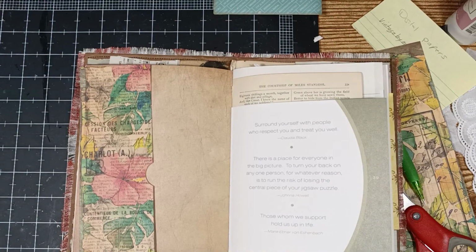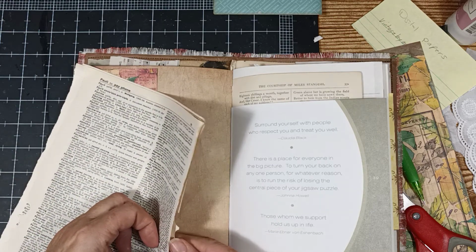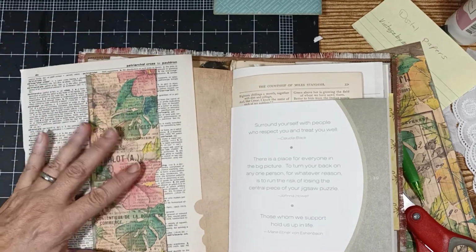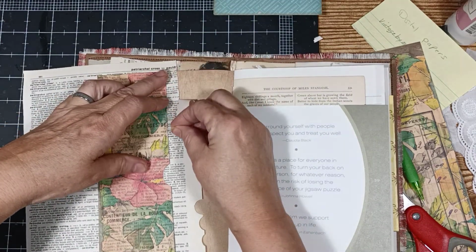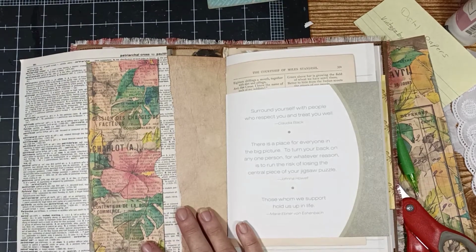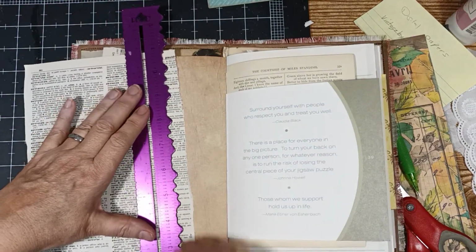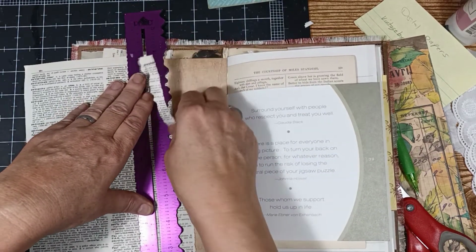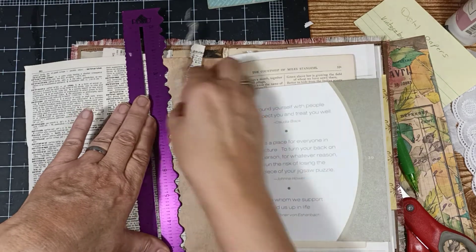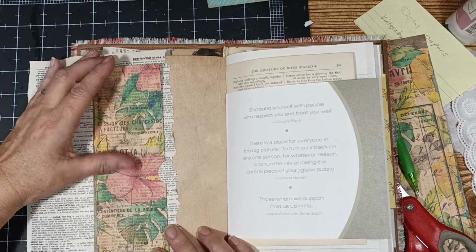It's too small. Here's some dictionary pages. Okay, what I'll do is take a dictionary page and put it on here. And I'm going to tear the edges a little bit on this. Like that. And I think I might use my ruler. I might use this real quick. Alright, I'm going to set that aside and put this on here. I'm going to just tear it. This is a really thin dictionary page, so it rips pretty good. Alright. Okay. There's that. I'm going to take this and put this on here where that torn edge is.